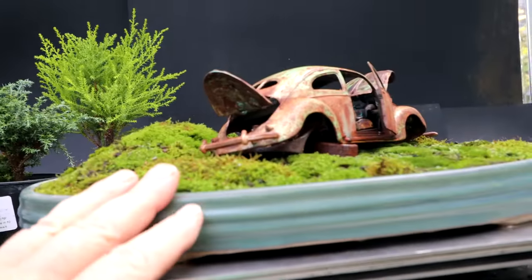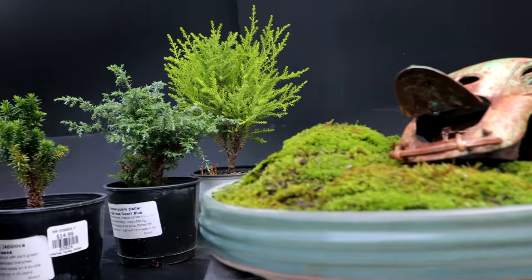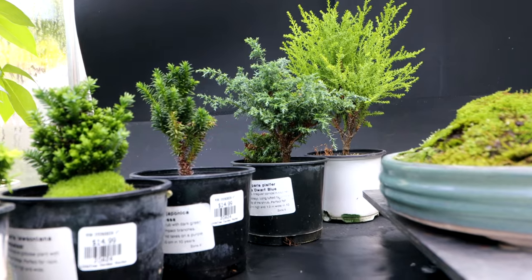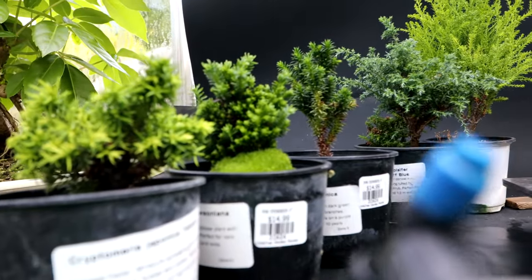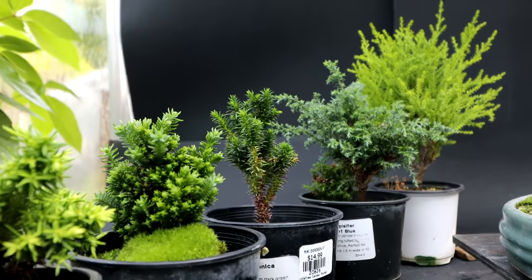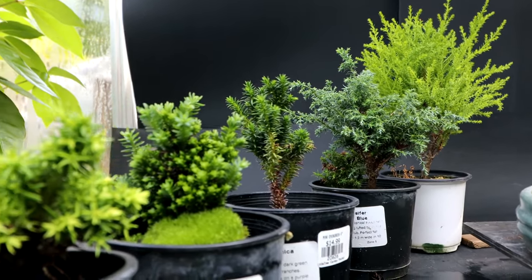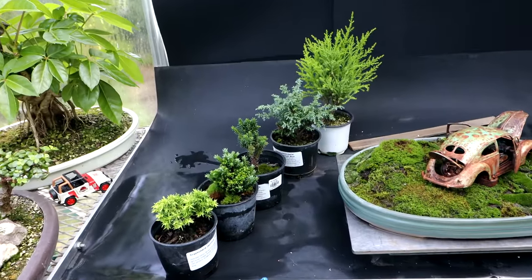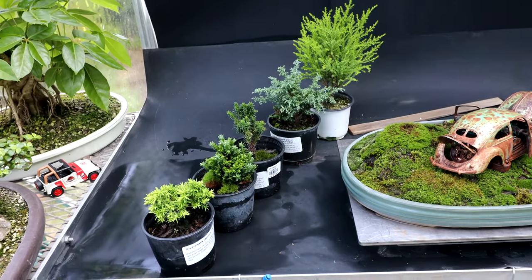The ones with the coarser foliage will go up front, the ones with the finer foliage towards the back. And then if the heights don't look right, well, I'll grow them slowly over the years to adjust the heights to get something that looks good in the forest. That's the plan anyway, the overall plan. I've got the trees graded by their foliage.